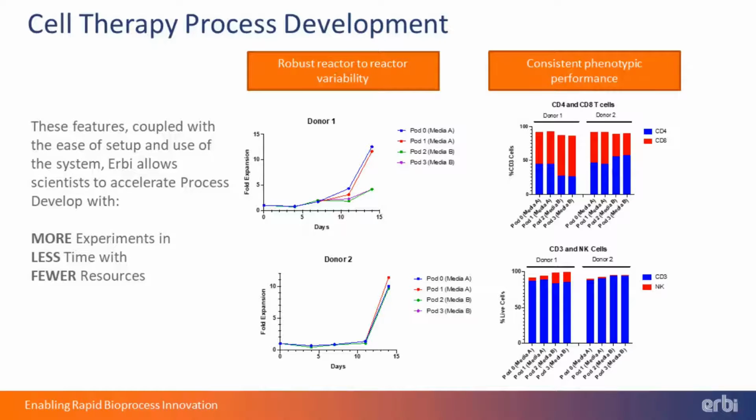Because of the small volume of cells required, typically only 1 to 2 million cells, the Breeze system allows you to use the same donor material and media across multiple bioreactors to better understand your process and controls with less of the resources in time, cells, media, and space needed by most other systems.